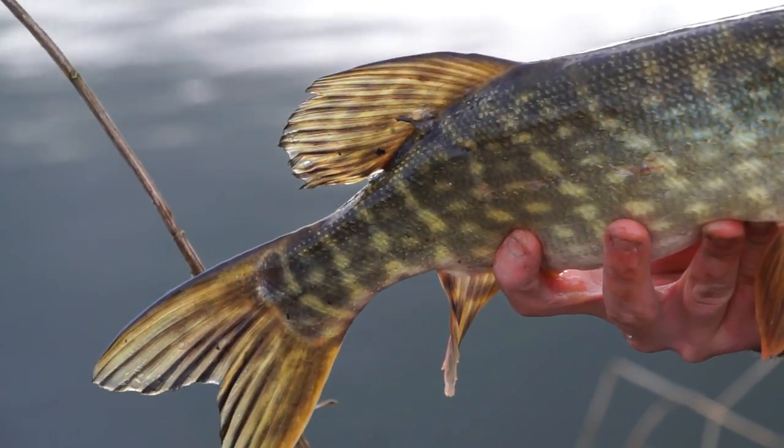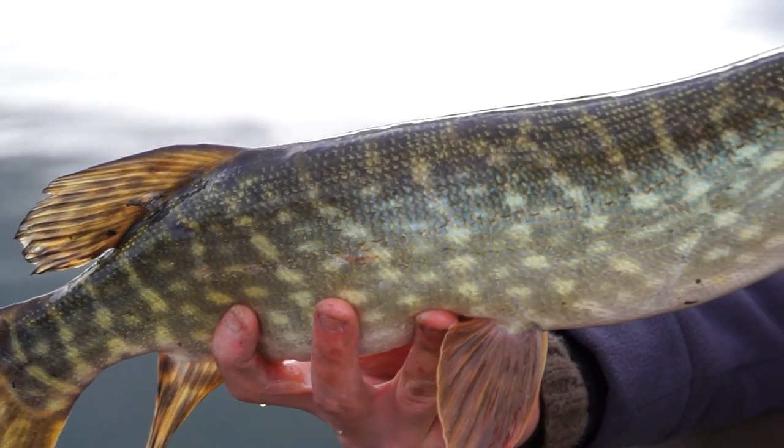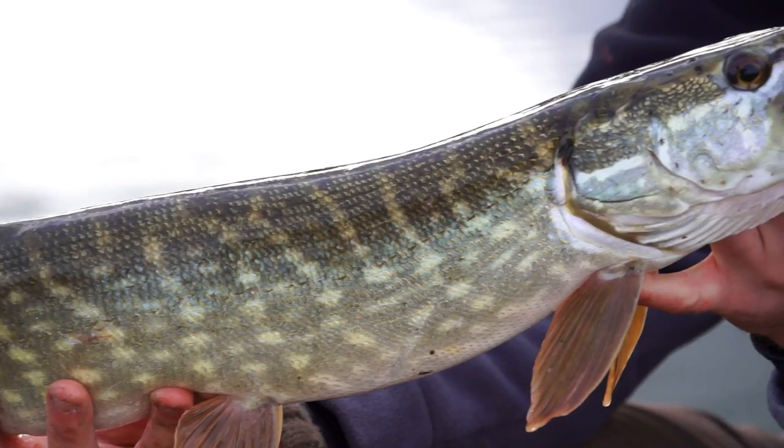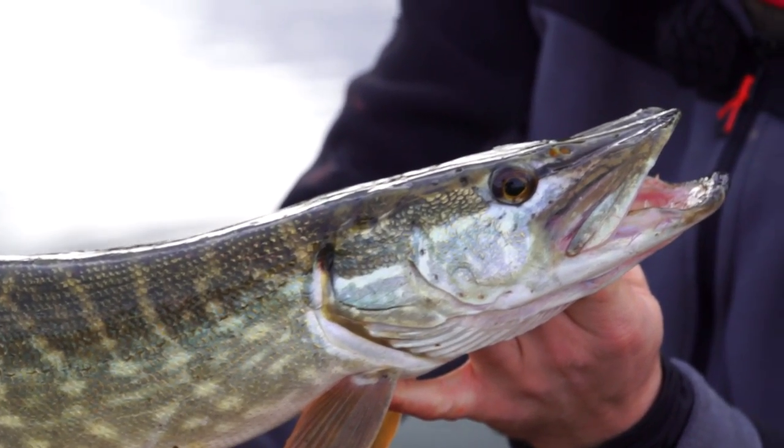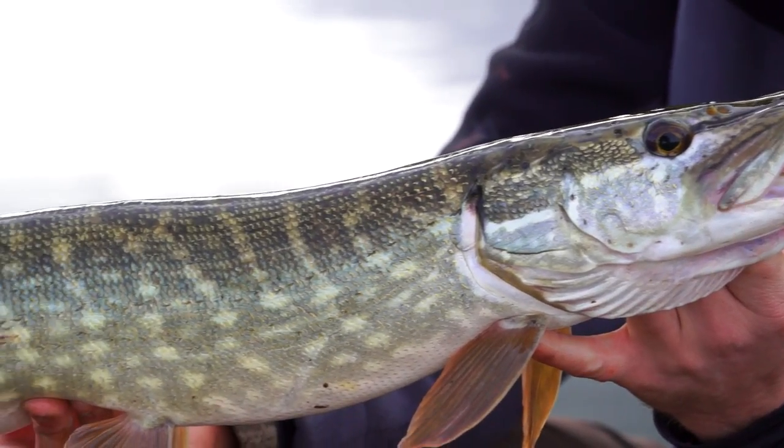Well, since we moved over onto the Stour, it's been all action. It seems like every other swim we get a take. No monsters so far, but on a nice late winter, early spring day, great bit of action, really good fun.